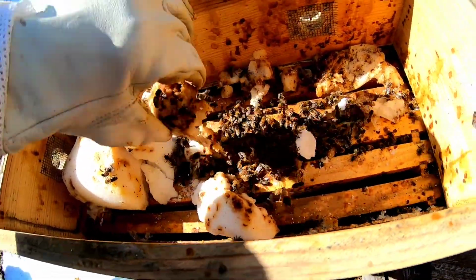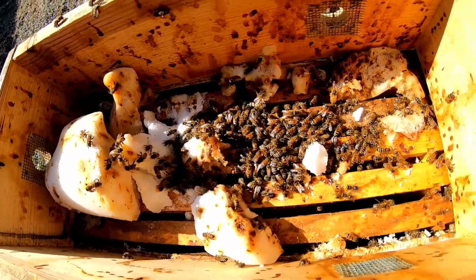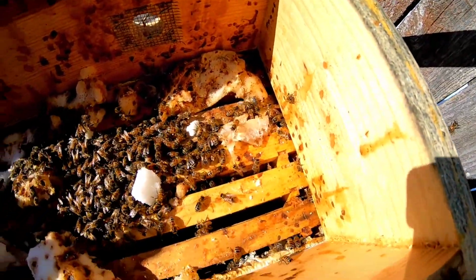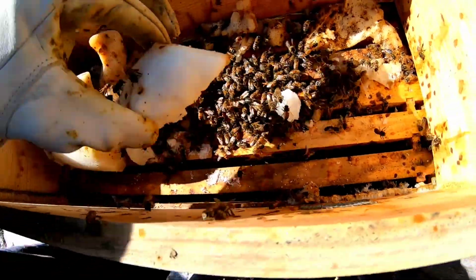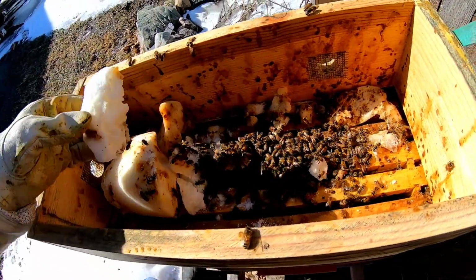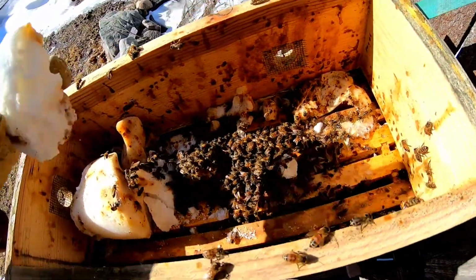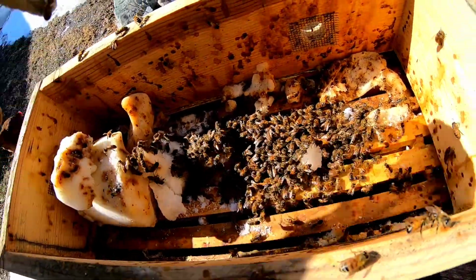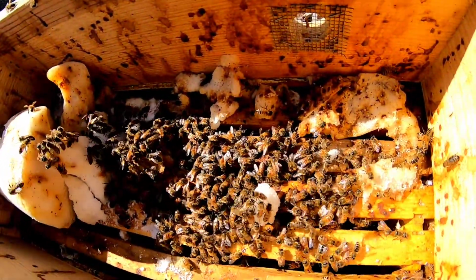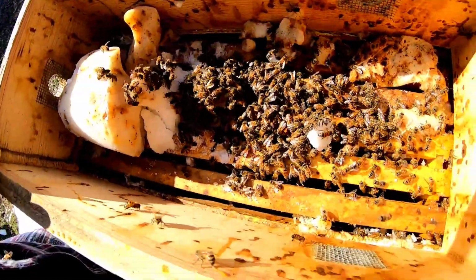Get some of this nasty out of here. But you can just see it's all over everything in here. It just spreads pretty quick inside of hives in the wintertime. It's pretty common that you see some of this if you've had a long cold winter where they've just been stuck inside for a long time. But this one is pretty bad. This is one of the worst ones that I've had.